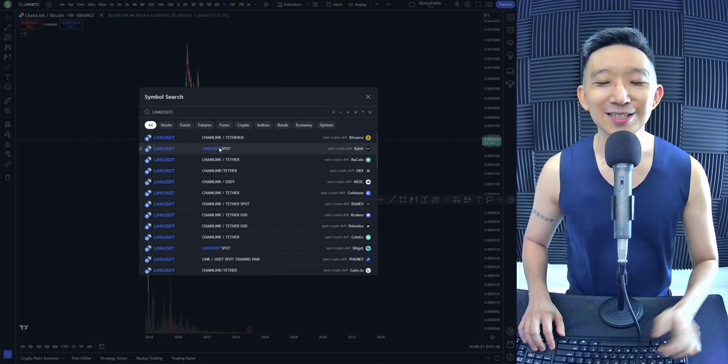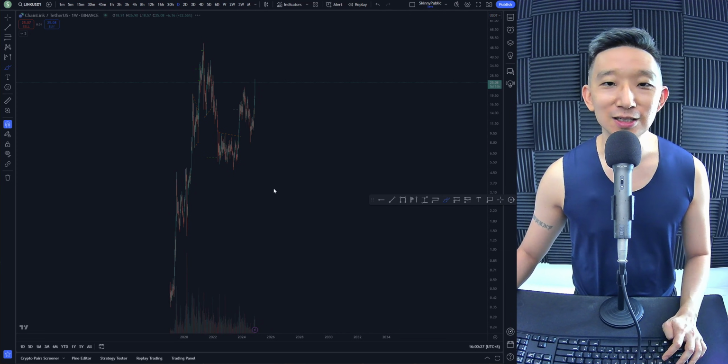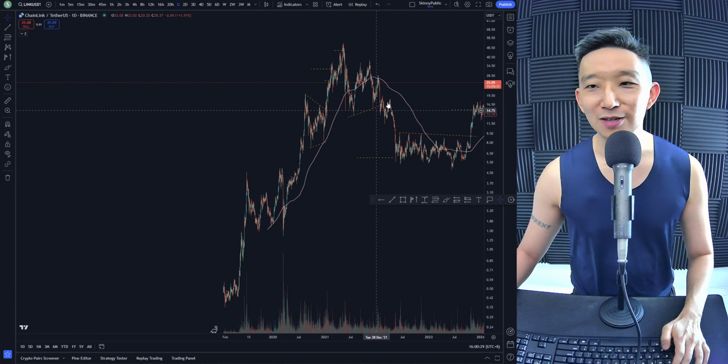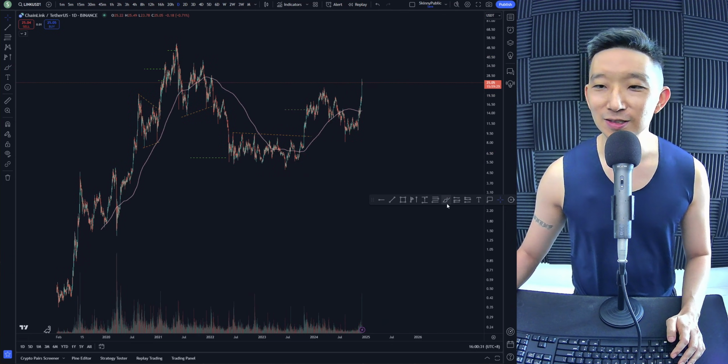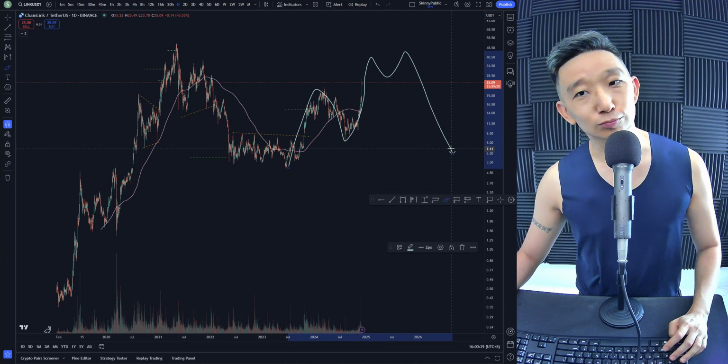Link against USD. Let's look at the USD pair first. Link against USD is rising again. It's just not really that obvious. You can argue this is a wave 1, this is a wave 2. We could be in the midst of a wave 3, right? It could be a 4 and a 5, and then we could be coming back down.